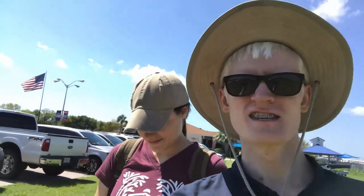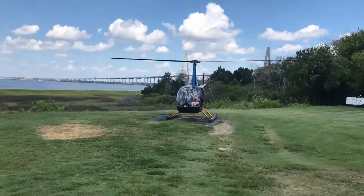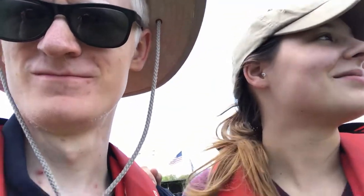And we're going on a helicopter ride. Kind of, yeah? Yes. We're going to see Charleston from the air, yay! Yeah, we've come down to Patriots Point here, and there's a helicopter ride and some ships and stuff. Pretty cool. That's what we're going in. How are you feeling? Excited. Yeah? Me too. This will be fun.